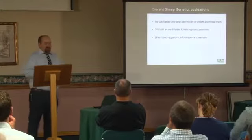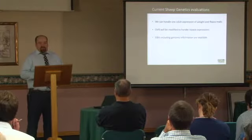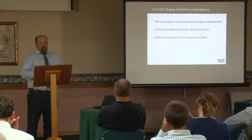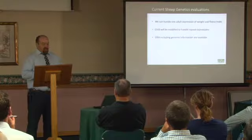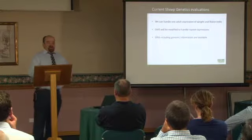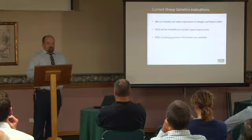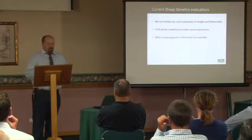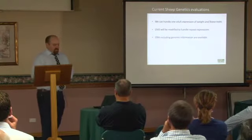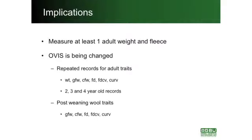So essentially the conclusions of that is that in sheep genetics we can already handle an adult weight measurement, but people aren't really measuring it enough, we feel, and we'd like to encourage breeders to record adult fleece traits and also adult body weight. And we're in the process of modifying OVERS to make use of those extra adult weight and adult fleece measurements if people have them. So if people are recording them, even though we're saying you only need one, we will make use of at least two or more of those. Probably 3 adult weights and fleece records. So essentially we feel that most of the gains possible in these lifetime productivity traits can also already be captured by the sheep genetics evaluation system.